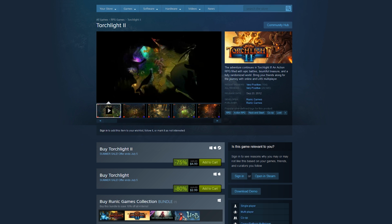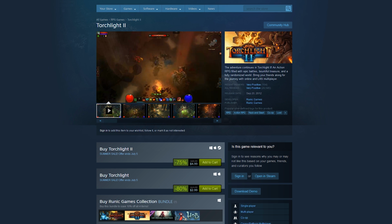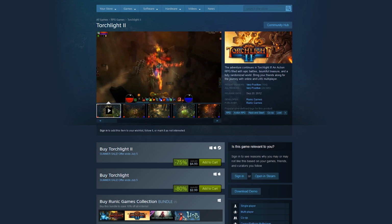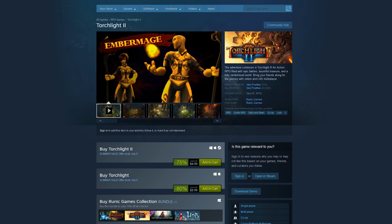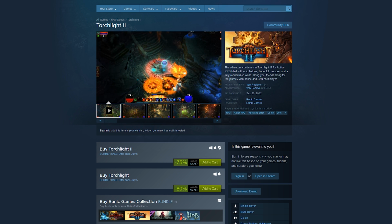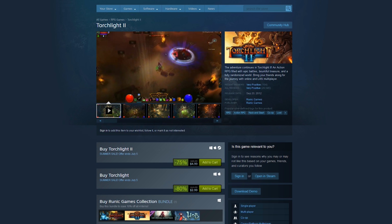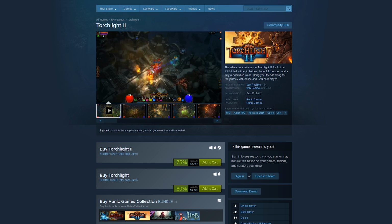And again, if you're into the Diablo-style games, this kind of makes it feel a lot more like Diablo 2 than it does, say, Diablo 3. It kind of goes back to the roots of the franchise more so than pushing it forward in any general direction. There are some unique differences, though, in Torchlight compared to some of these other games.